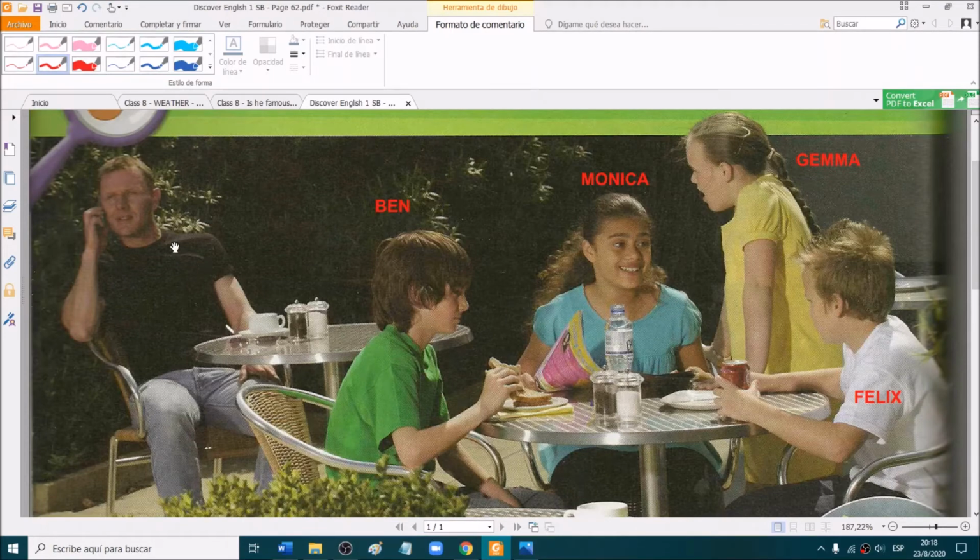It's not Daniel Craig, okay? It's Chris Smith. And here we have the sunglasses. They are on the table. And look, he's wearing a black t-shirt and jeans. He's not wearing a black jacket and jeans. Okay? Good. Very, very good.